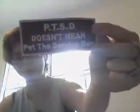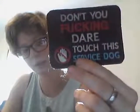I do have a lot of patches, don't worry. Hope you like patches. This one says not all disabilities are visible, with the medical symbol. PTSD working dog. PTSD does not mean pet the service dog. Don't you dare touch the service dog, with the hand symbol.